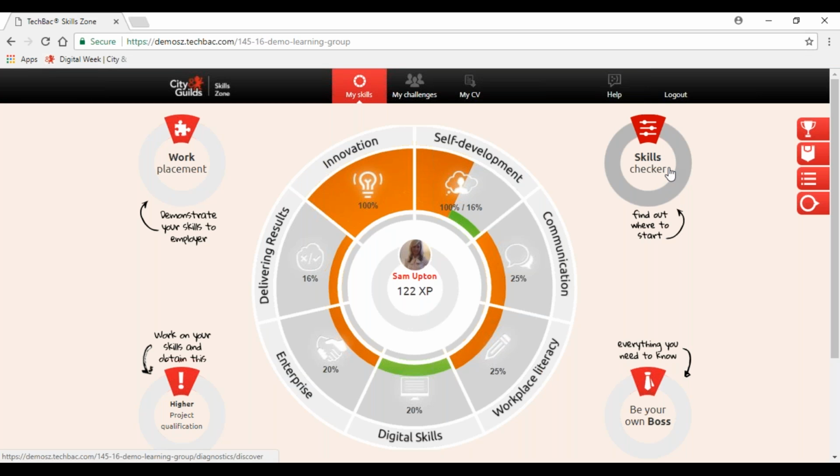You'll then notice that we have the skills checker. So this is probably one of the things that I would advise that a learner does initially when they log into the system. The skills checker is a little bit like an initial or diagnostic assessment, and it allows the individual to say what they feel they are good at in terms of these skills, and therefore the areas that they perhaps need to focus on initially, and those ones that they'll focus on later down the line.